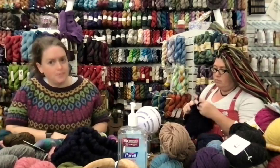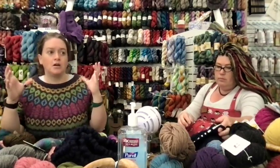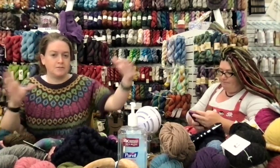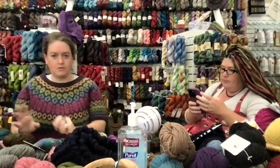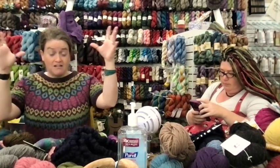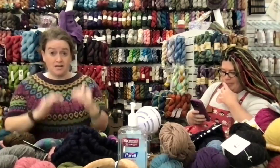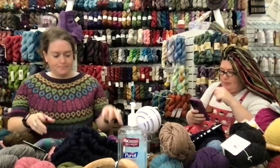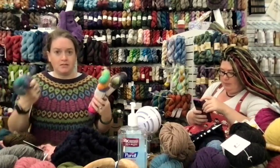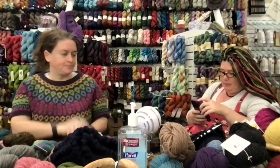So I hope that helps. It's kind of like all squares are rectangles, but not all rectangles are squares. Yes, big category, subcategory. That's why we've got both listed on our website. We've got the hand dyed, and then we have subcategories of indie dyed and locally dyed, because these guys aren't local, but they're unique, especially Yarn Baby.